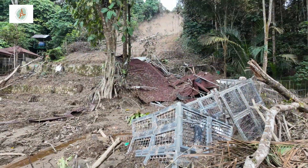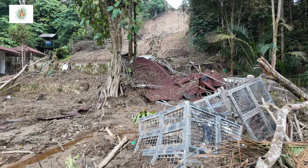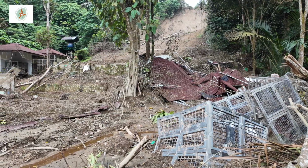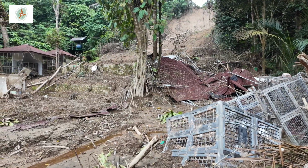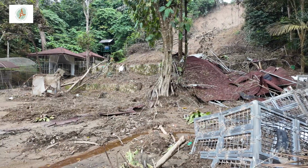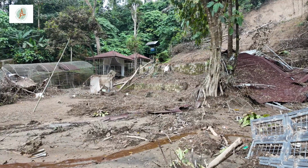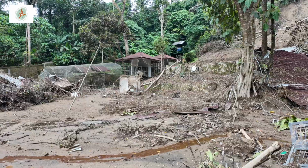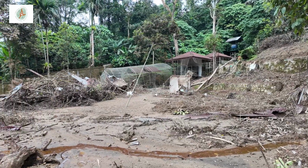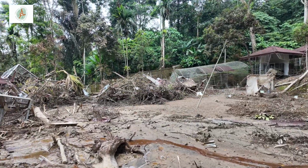So up there in the background is one of the landslides. If you ask me, it's not the biggest one, but it's the one that's caused the most damage, because it directly hit 12 of the isolation cages and our veterinary clinic, which was the heart, the hub of the site. And all that remains of that is that tiny little bit of white wall in the middle there, and all of this debris that you see downstream of it.